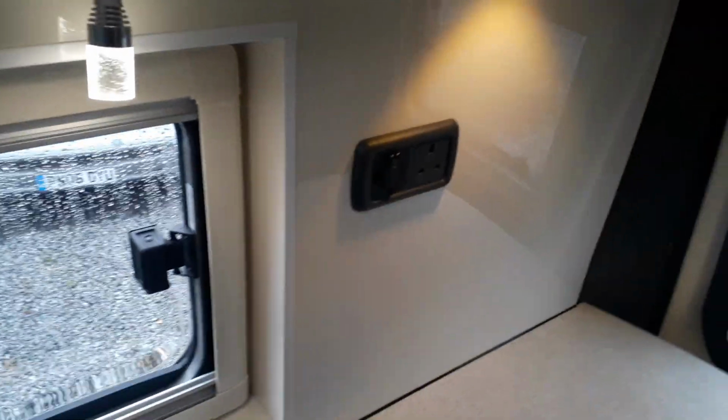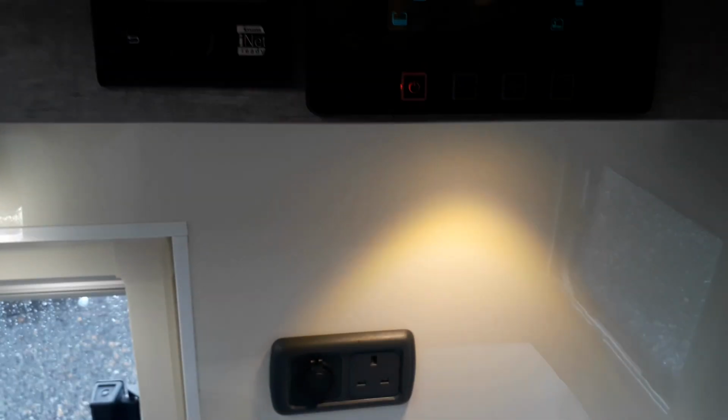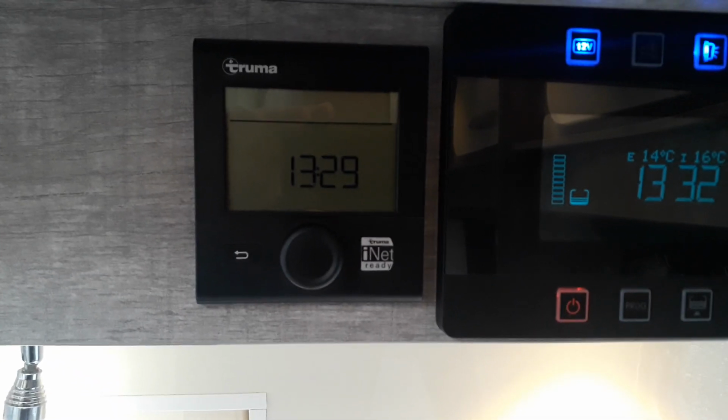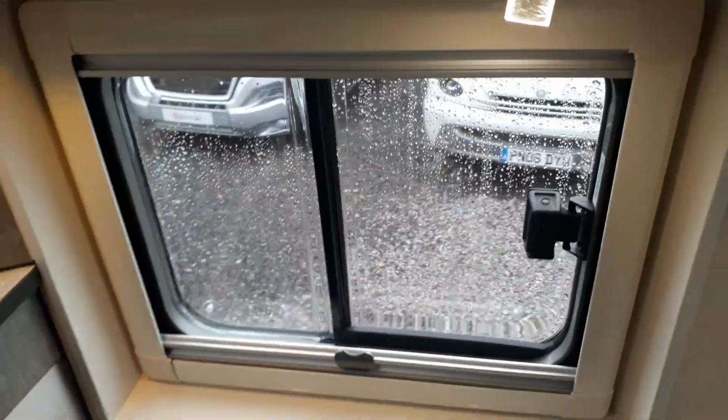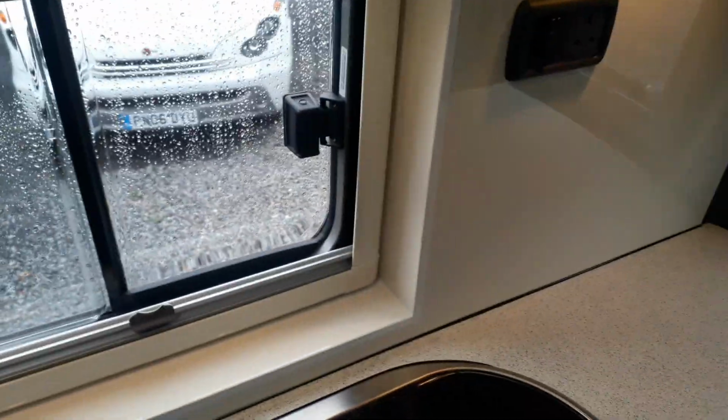Coming back here, we've got plenty of plug sockets as well, hidden all throughout the van. And we've got mission control up yonder there, which will tell you your battery capacity, water capacity, and various other things. And then the control for your Truma, gas and electric heating and hot water. We've got a sliding window in the kitchen area, which is great because you can keep that open while you're driving. Bit of airflow if you have a doggy or any rear passengers.